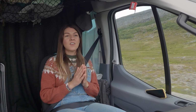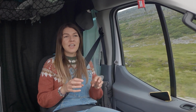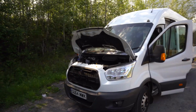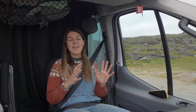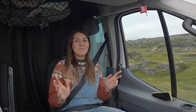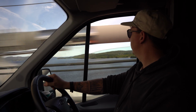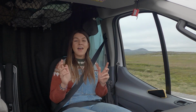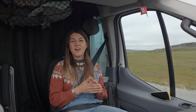I genuinely can't quite believe that we're actually here in Norway and nearly at the NordKapp, because at points on this journey it really didn't feel like it was going to happen. But it's definitely moments like that where it does test you, like van life can be quite testing at times, but this makes it 100% worth it. Like the super long days, the tiredness, trying to juggle everything at once. We got to Norway yesterday and it is already incredible, and we're just so excited to experience this country and make memories to last a lifetime, really.